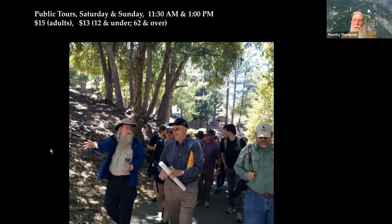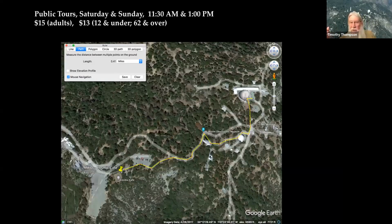So here's a map that shows you, this is actually a Google Earth image where I plotted out the standard tour itinerary, which comes out to a little less than a half a mile, as you can see on the mileage chart up there. We leave from the Cosmic Cafe and walk through the parking lot. And eventually you'll make it to the Observatory Museum, a little right of center in the picture.